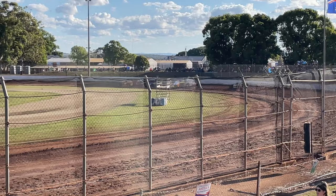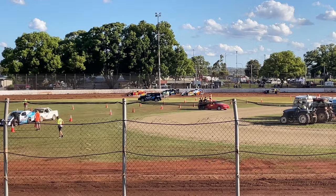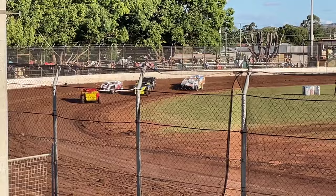It looks like we're set to go in heat number one of the M car. As they roll to that white line, the drivers are up high on the racetrack. Kevin Stowe gets the better of the jump. Gary Stacey is the 8 car, but the 13 car.